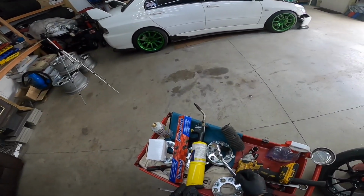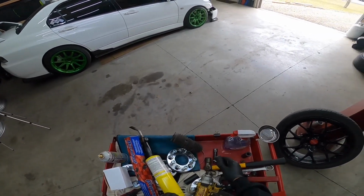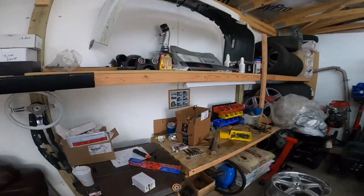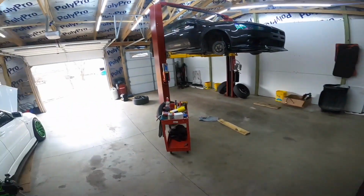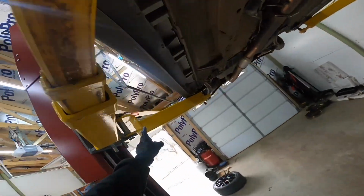I think it might be like a 19. That's a 22. And we can make quick work of this. I can probably actually do this right on camera, to be honest with you. Let me see if I have my extension here. Let's see. Perfect. So let's get this. Let's see if I can do. I'm gonna let it down just a little bit.